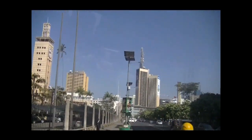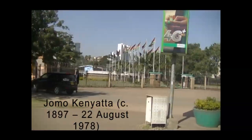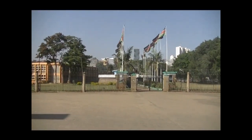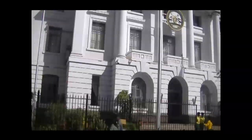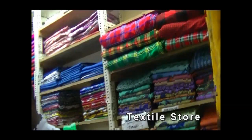That's the parliament here. That's where the former president was buried. Where the flags are. The first president. What was his name? Kenyatta. The first president. Town hall. City hall. And that's where we do the international conferences. On the right. Oh, that's cool.